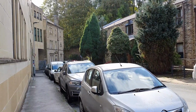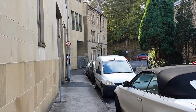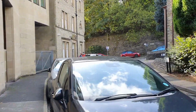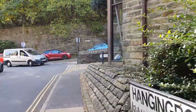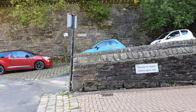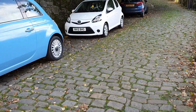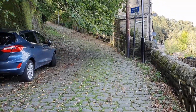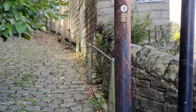Came around this direction, somewhere under this building to the left, which was originally the council offices, but they now call it Hebden Bridge Town Hall. Came along here, up this way, and then up this direction. This is the buttress, the next part of the trail. Well worn setts on here. Came up this direction, and this eventually leads up to Heptonstall.